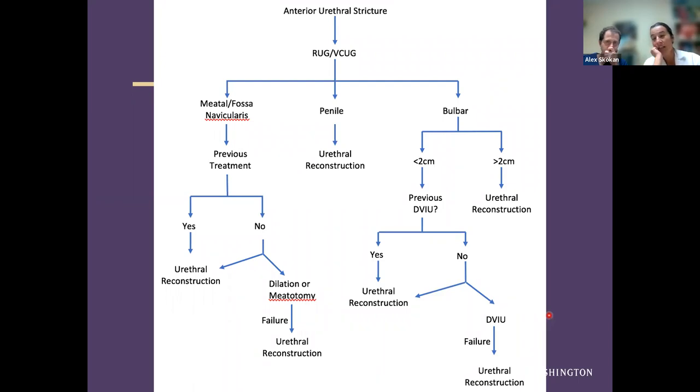And then usually if they fail after urethroplasty, then you can do one more dilation or DVIU, because that success rate can actually be higher than the ones that you get before treatment.